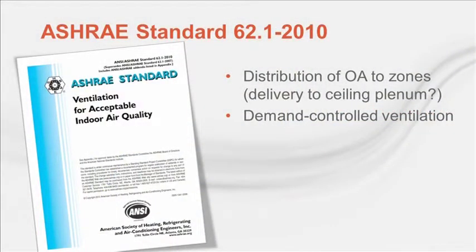While not as frequent as the first two standards, we also get some questions about applying VRF with respect to standard 62.1, the ventilation standard. Like 90.1, there's a long list of requirements in standard 62.1, so I'm just going to discuss a few of the common questions we get related to VRF. I'll start with the distribution of the outdoor air to individual zones. Then I'll wrap up with demand control ventilation.